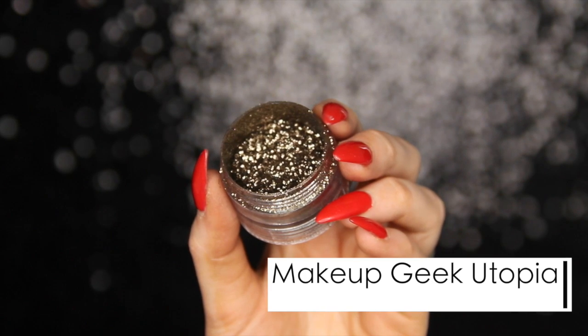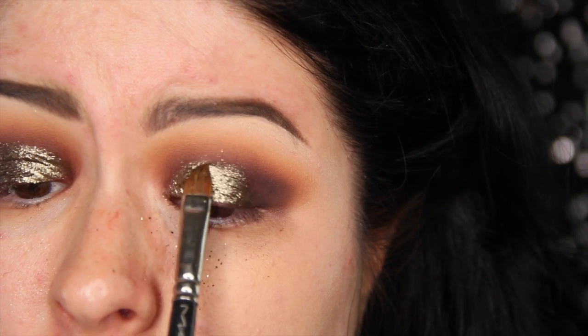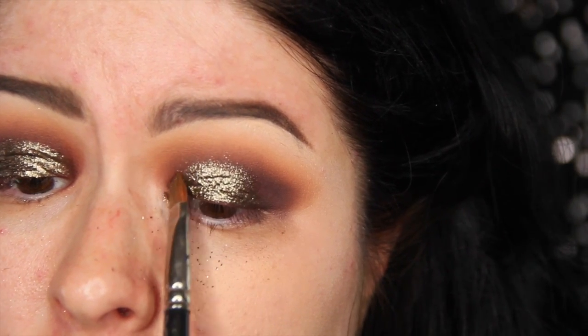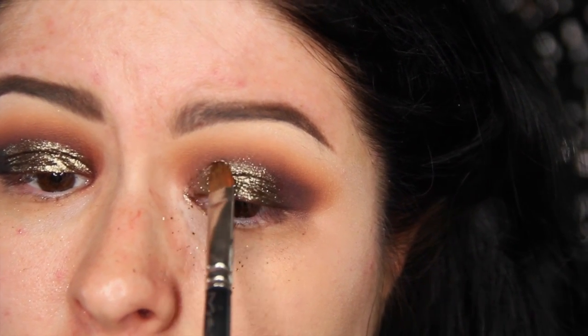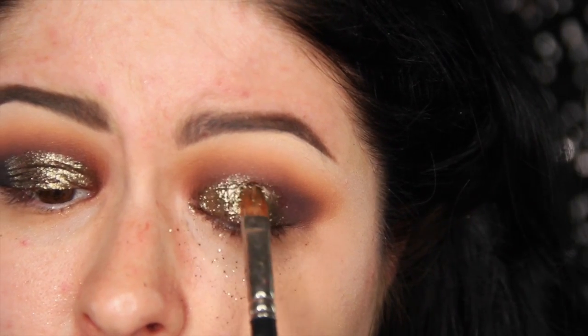Then I'm going to take MakeupGeek Utopia. I depotted mine in case you're wondering. It's absolutely gorgeous. And I'm just going to pat that all over the color we already laid down. And as you can see, it just looks super metallic and wet and gorgeous. I don't have a defined crease, so I have to lay my brush kind of sideways and carve it out like this. It doesn't look really good right now, but I promise when I'm done, it will.